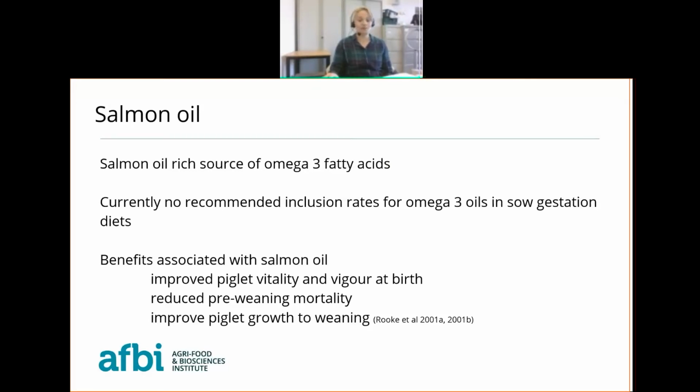But previous research with salmon oil, which is high in DHA, an omega-3 fatty acid, has seen improved piglet vitality and vigour at birth, improved piglet growth until weaning, and reduced pre-weaning mortality rate.